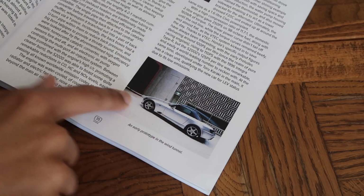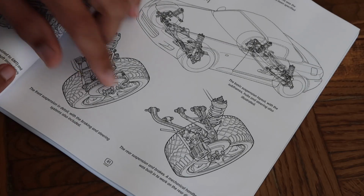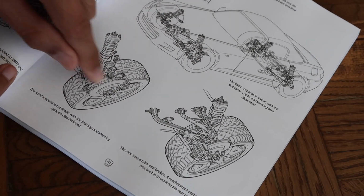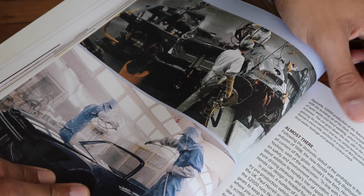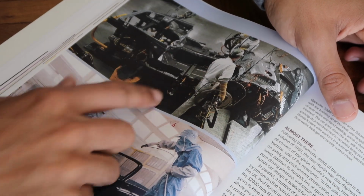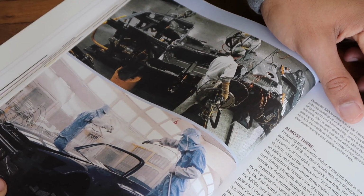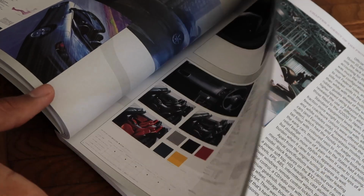Dude, wind tunnel testing, that's so sick, man. That is so rad. Check that out. Dude, so sick. Suspension geometry diagrams, the chassis and what it looks like when the suspension is fully mounted. Some production imagery, people actually putting the chassis together. So here it looks like they're welding the frame together, painting it down here. Dude, this is so amazing. This is literally so amazing.